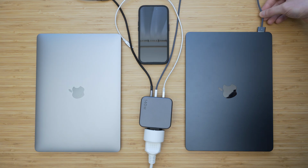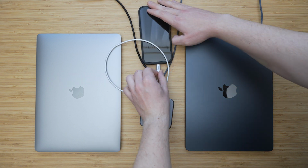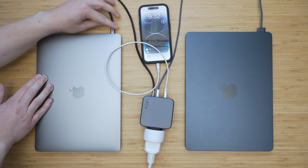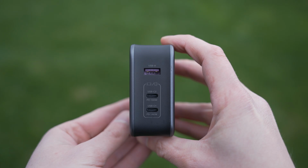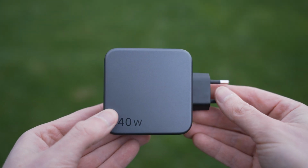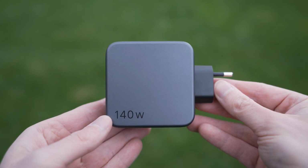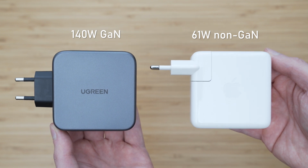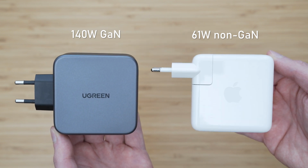The next item is proper charging equipment. Especially if you travel a lot and you carry a lot of equipment with you, an efficient charging setup can make your life a lot easier. Probably the most important part of an efficient charging setup is the charger itself. The latest gallium nitride chargers offer a pretty amazing size to performance ratio.